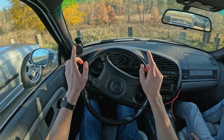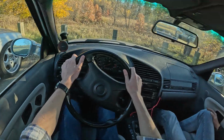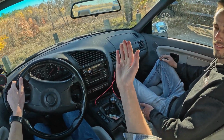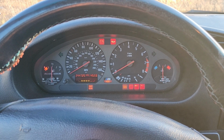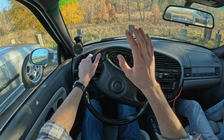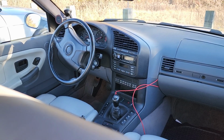Today we're driving an E36 M3 sedan, but it's not my E36 M3 sedan. This is Ben. This is his E36 M3 sedan with 241,000 miles, correct? Yeah, 242, something like that. 242. 240 and change. We're going to discuss high mileage E36 M3 ownership.